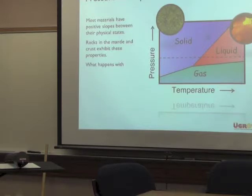Because it gets hotter the further you go down in the Earth. And because you have all this overlying rock on top of you, it gets more highly pressurized as you go down into the Earth. So diagrams like this help me find my way. Now this is a really simplified diagram, but nonetheless it gives us the general point.